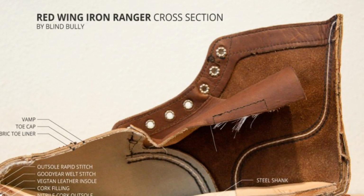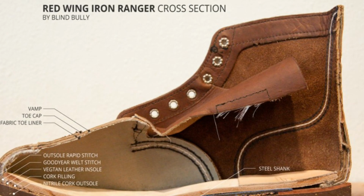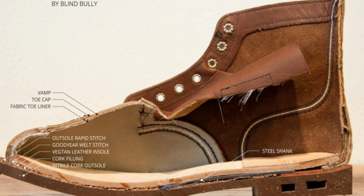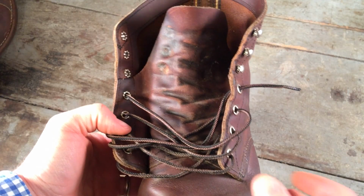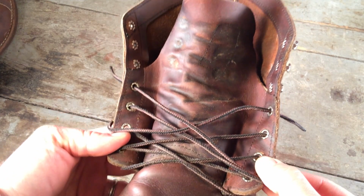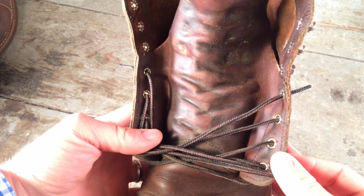Here we have an excellent cross-section from the blog Blind Bully, which does an excellent job reviewing boots, and they have a great written review of the Iron Rangers. Notice, however, that the vamp is made of cloth, which in my opinion is probably a cost-cutting measure in this boot, unfortunately. We do have a fully gusseted tongue, which means that debris is going to be kept out, as well as enhanced waterproofing is going to be possible with the right uses of waxes or other kinds of agents in these boots.